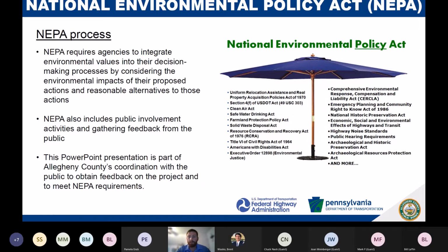Okay, this slide is part of the requirements due to our federal funding. It's regarding the National Environmental Policy Act. It's here to inform the public of all of our responsibilities and requirements related to the various federal laws for right-of-way acquisitions, environmental regulations, the Clean Air Act, Safe Drinking Water Act, and similar requirements or criteria that our project needs to meet.